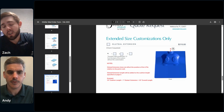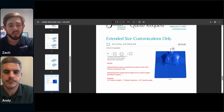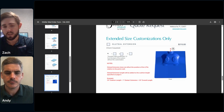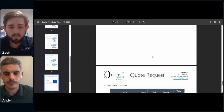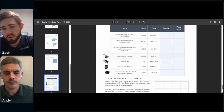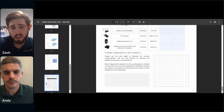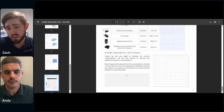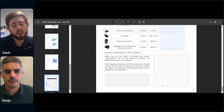So if you have a cushion that's like 24 inches, then you add in a 1 or 2 inch gluteal extension, you would then have like a 25 or 26 inch cushion for overall length for the depth. And then same part here, just quote request, just filling the information out for us. Then any extra information that your therapist or ATP wants to draw in, they can draw it in here, and then we can get that back with production to see if we can make that happen.